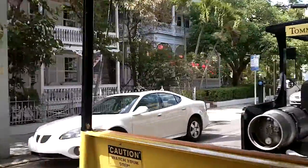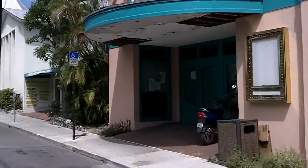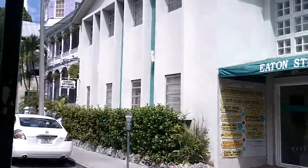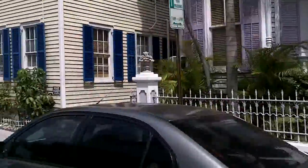Heading down the trail on the right, the house with the purple shutters. This is the home of Dr. Joseph Otto. It reflects the modest style of Queen Anne architecture, with porches that wrap around, and windows and doors directly above and below each other. On the far right-hand corner is a large Spanish laurel tree.